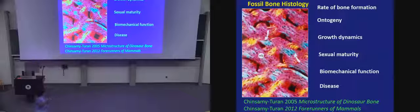And in fact, in 2005, I published my first academic book. It's called Microstructure of Dinosaur Bones. So it's a much more academic text. And it's published by Johns Hopkins University Press. And this one is published more recently. It's Forerunners of Mammals, also an academic book. And this one is actually published by Indiana University.